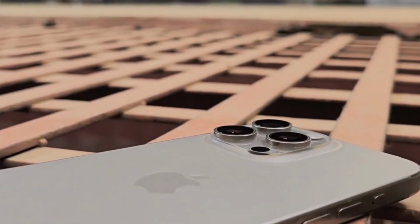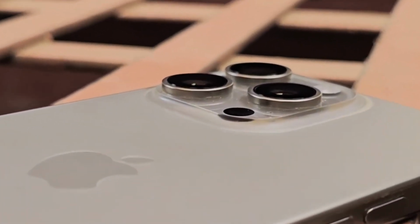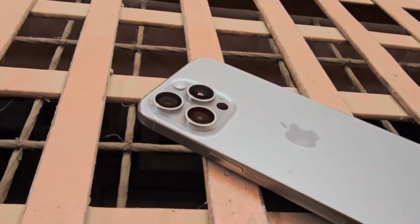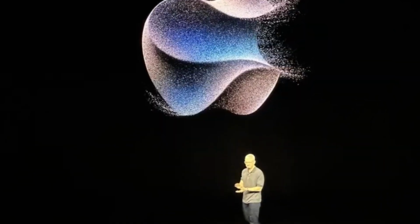Today, we've got some exciting news about the upcoming iPhone 16 Pro. We're talking leaked images, the huge camera upgrade, and what this all means for Apple's next flagship device. Let's dive right in.